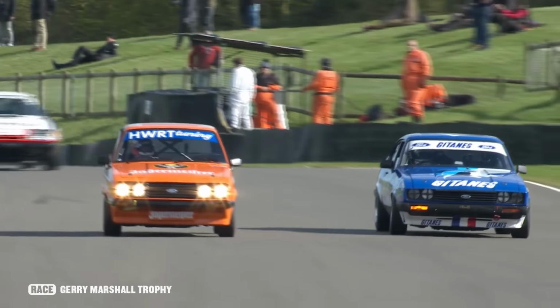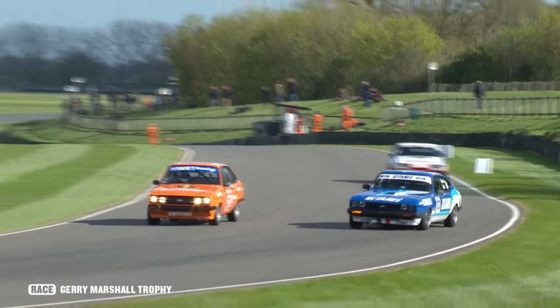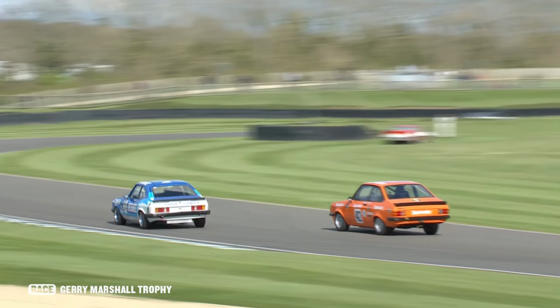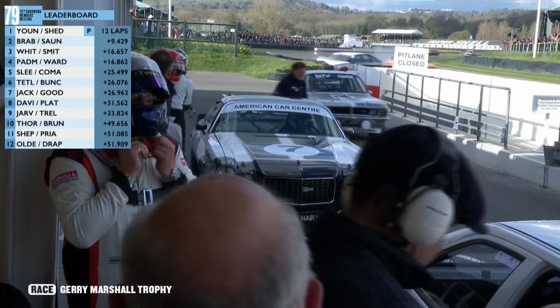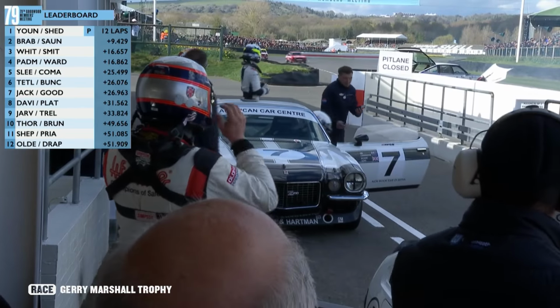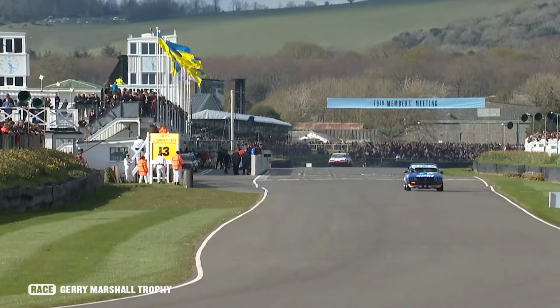Sliding around a little bit, but coming up to pass the RS2000 and nipping through just about. Yeah, only just, and comes in behind it as well, looking for a place. Oh, the Rover, dear, been hit on the way into the pits. Oh my goodness, the number 9 car got hit.